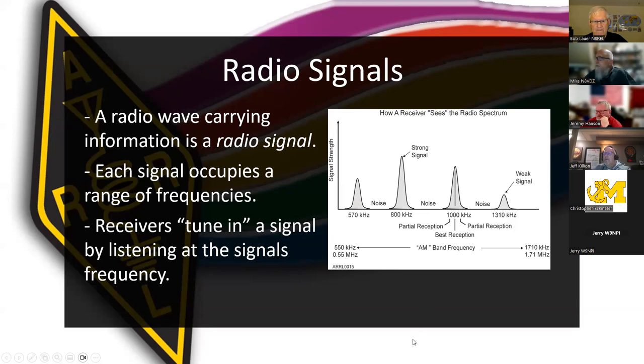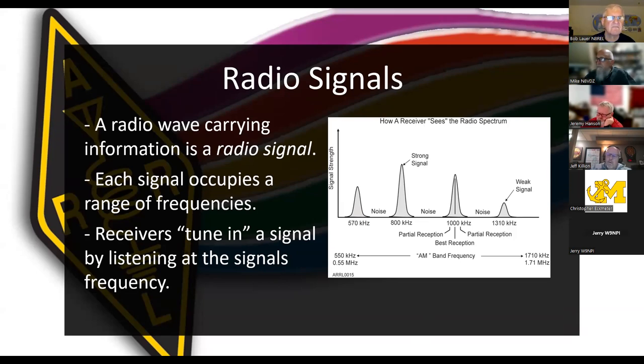Sometimes it's very approximate. When you get into 2 meters, the actual ham frequency is 144 to 148, which is very close to 150. So 150 into 300 is 2 meters. Okay. We'll get into that at a later class too.